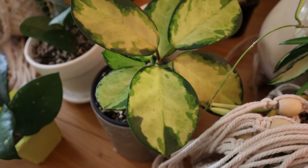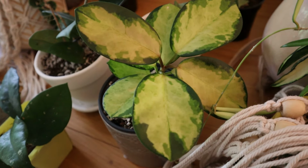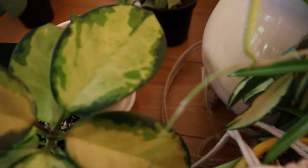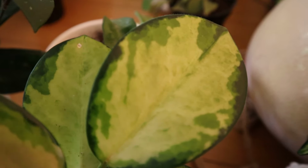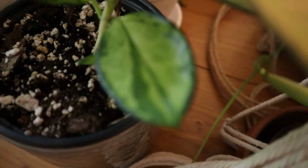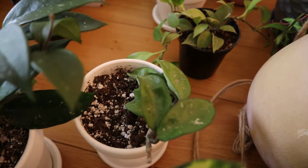The jury's out. I'm not 100% sure. Are they actually the same plant and one is more mature? But I bought this as the Hoya Acuta variegata. The leaf is just stunning. Look at that. Gorgeous. Love this one.